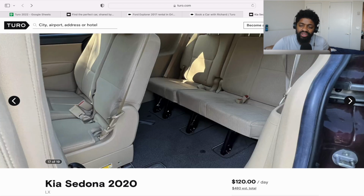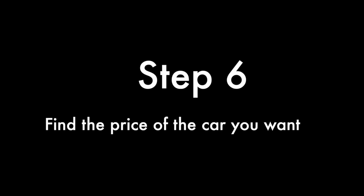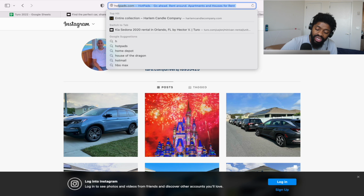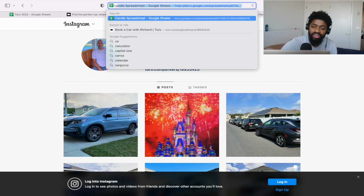But yeah, Honda Pilot. So now what you want to do is go to whatever website you feel comfortable with, or maybe you could look up where to buy a car. You can either find one online, or if you have a dealer around, you can go over there. I am going to do a Honda Pilot. So I go Honda.